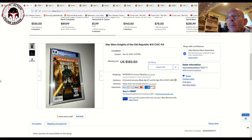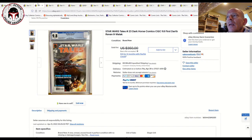You got Knights of the Old Republic 9, 31, and 32. And if you get those books, or any of those books, you've got nice coverage for Darth Malak and Darth Revan. So I'd look at those, because some of those, the Knights of the Old Republic number 9 is obviously the most expensive, since it's the first full comic appearance of Revan. But these other books you can find some pretty good deals on. This one sold for $350, best offer accepted, and I think they're only going to go up if those rumors prove to be true.